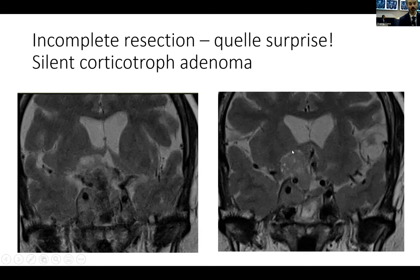This is the early 3-month post-op scan, and unfortunately it's grown back, bulked up quite considerably, even just in a 3-month interval. And this is another patient with a silent corticotroph adenoma. So this supposedly benign tumor really behaving in a rather more malignant way. And we've got other difficult patients who've had multiple resections, been treated with, I think, pasireotide and temozolomide, and had radiation, multiple surgeries and whatnot. And a lot of patients, I think, don't really get full control and may even succumb to this tumor.